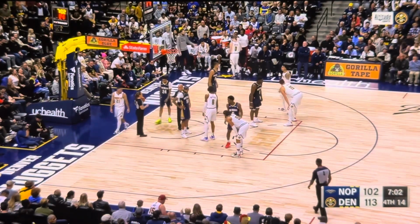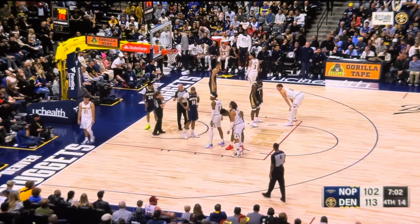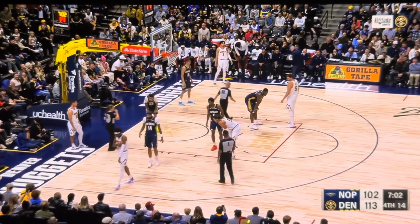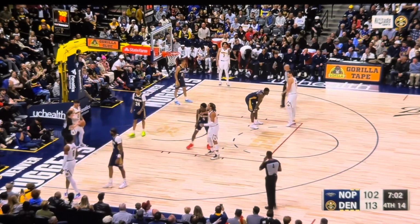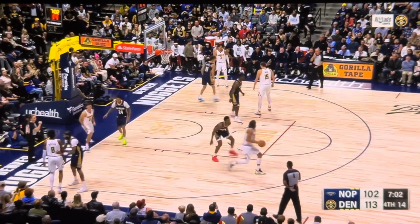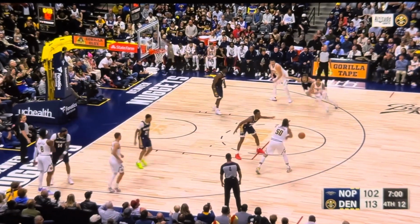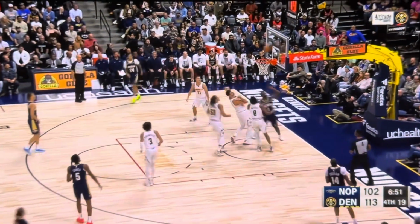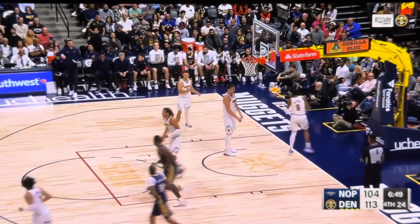And the Nuggets close here as Brown goes out. Watson stays in. Jokic is guarded by Zion Williamson. Strother off the screen. Strother in the lane, short. Williamson. So you got it.